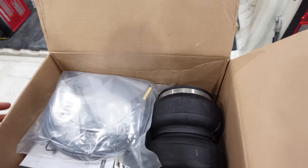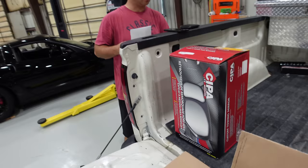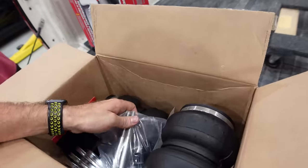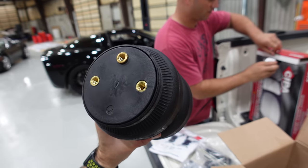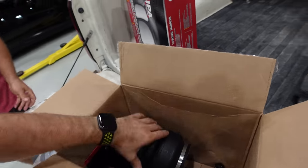So here is our Airlift kit. Bag in the truck. You don't even like lower trucks. It's off now, though. It is. This will help. I hit a bridge on the way, and man, was this thing moving around. Truck wanted to get air.